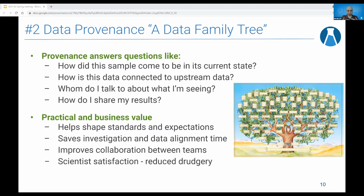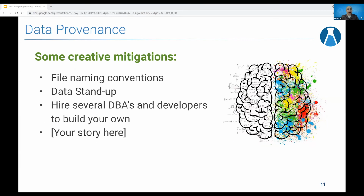So, connecting your standardized data improves collaboration by providing clarity around critical questions, and again, reducing that data sleuthing and drudgery, so that we can all be happier scientists. I have to share some wonderfully creative strategies that I've seen for minimizing this.